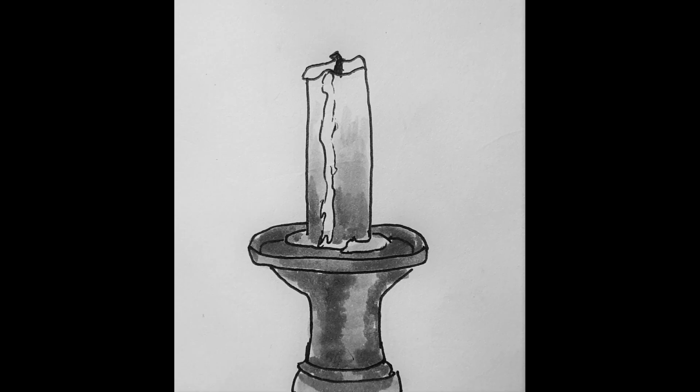For prompt number 23, which was vintage, I decided to draw my favorite vintage candlestick. I found this candlestick at an antique store several years ago, and this is probably the second or third time that I've drawn it. I like it a lot. I tried my best with blending the water-based markers. I don't know how well that went, but I did try.